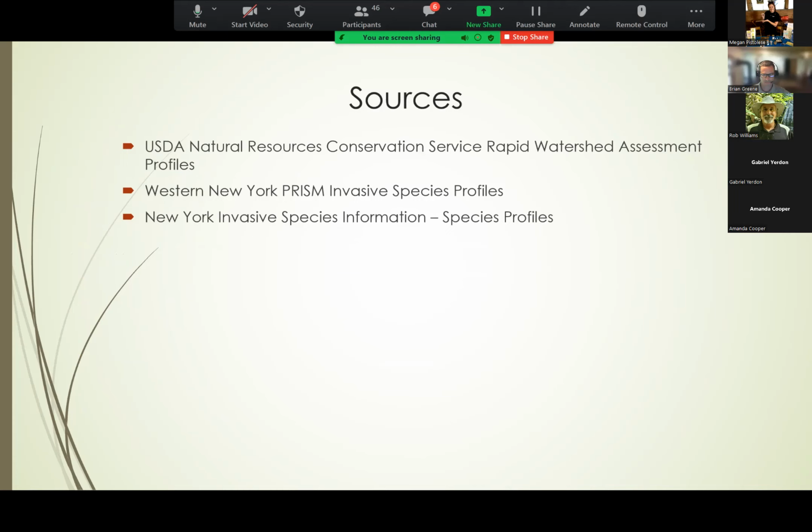And as I mentioned, some important sources for some of this information are the USDA Natural Resources Conservation Service Rapid Watershed Assessment Profiles for a lot of that watershed information. And that was sourced in 2010. And for more information on these invasive species, you could go to Western New York PRISM Invasive Species Profiles and also New York Invasive Species Information Species Profiles. And also the SLELO website has a lot of relevant information on these invasive species.